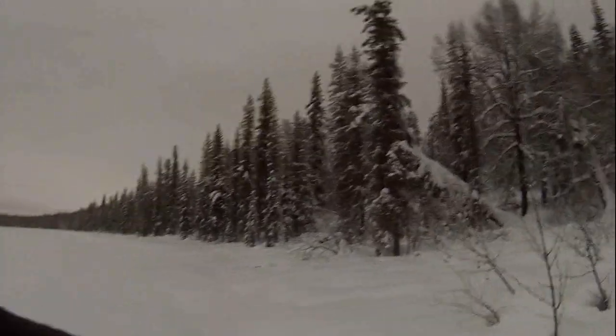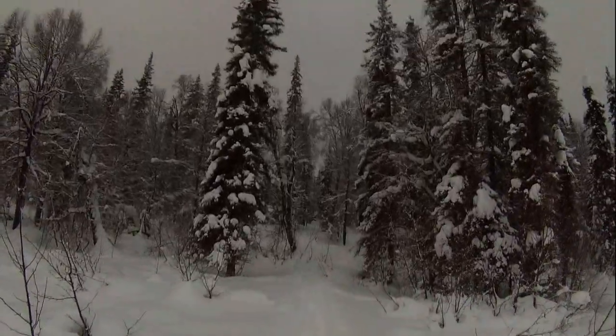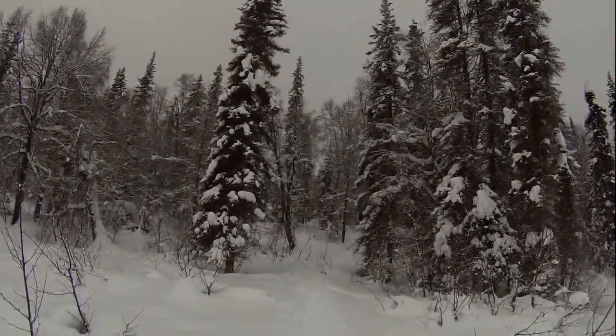Okay, guys. I'm about 10 to 12 minutes down the trail right now. This is the direction that I just came from. As you can see, I am snowshoeing down this. It's a pretty good incline going downward. So if going downward was that tough, is going upward going to be even more tough?